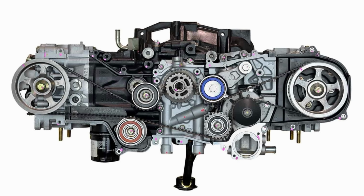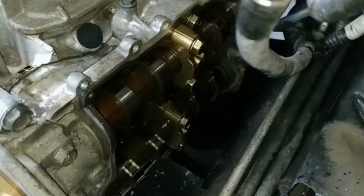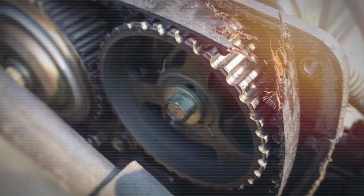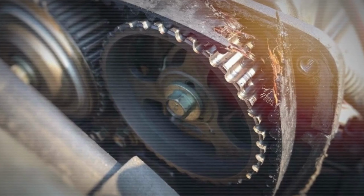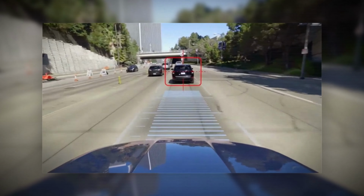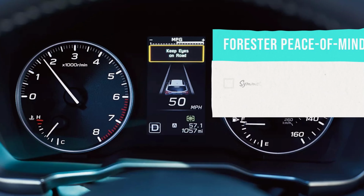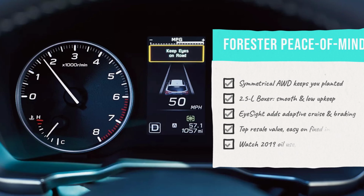The 2.5-liter Boxer engine is naturally aspirated with a timing chain. There is no timing belt to replace and no turbo to fail. Subaru's EyeSight Driver Assist Suite comes standard on most trims with adaptive cruise control, lane centering, and pre-collision braking.